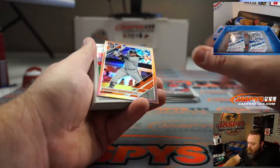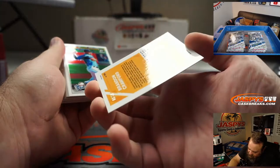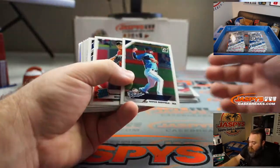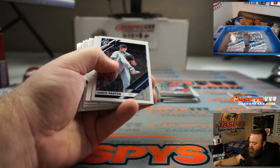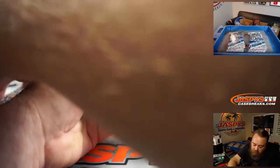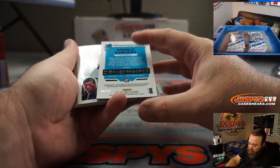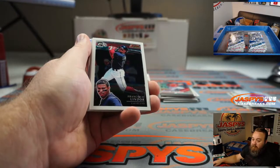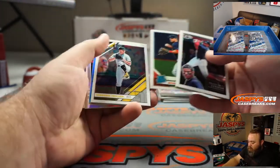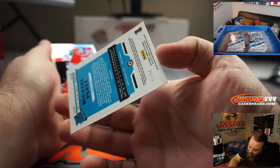Might be one of our parallel hot boxes. We the People, Brandon Crawford, 63 of 76. Nick Senzel, rated rookie. Jacob DeGrom, 44 of 76. Dennis Santana, rated rookie, blue, 60 of 75. Michael Chavis, rated rookie. Michael Perez, rated rookie, blue, 1 of 50. There you go.